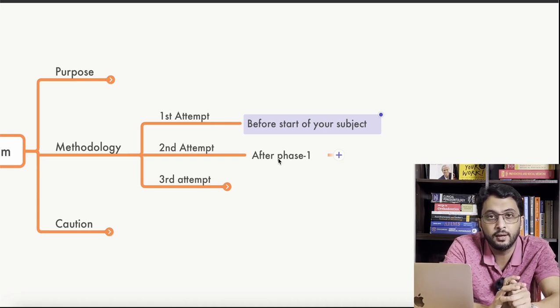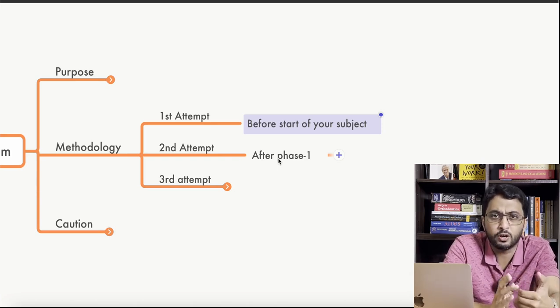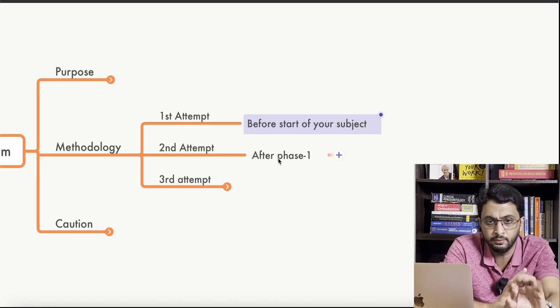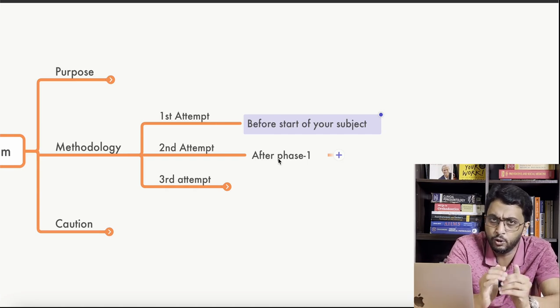Please understand that if you just consider 12 months left for your next exam, then you divide, you hardly get 2 weeks per subject. Now there's a different plan, don't worry. We are going to cover 3 times completely and 3 times revision, so total 6 times, but there's a strategy for that. But anyway, the moment we shift to the next subject, give your assessment exam and see did you improve.